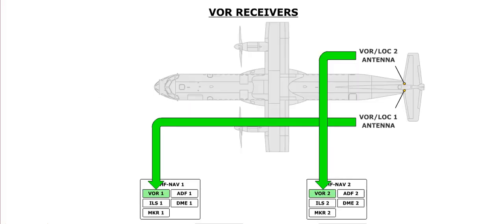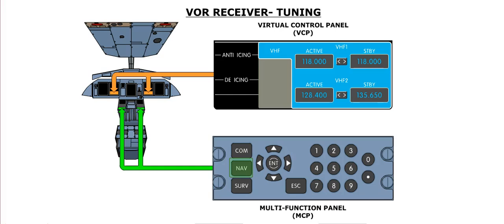There are two independent VOR receivers installed on the aircraft. The antennas for the VOR receivers are located on the vertical stabilizer. The VOR receivers are tuned using the Virtual Control Panel, or VCP, and the associated Multifunction Control Panel, or MCP. The VCP appears on the lower right side of the multifunction display, or MFD.